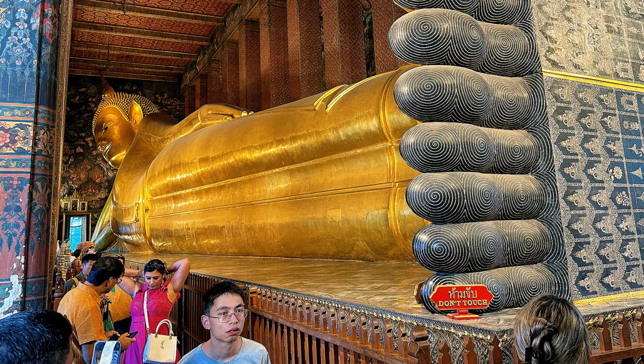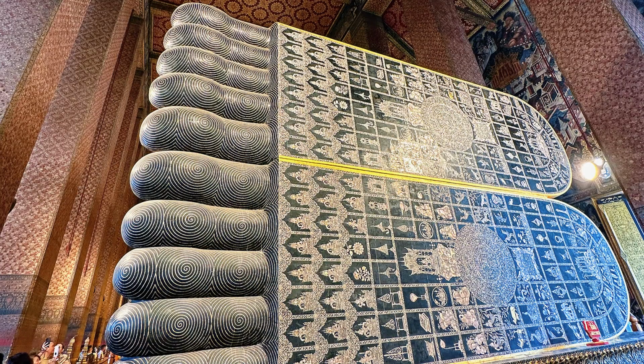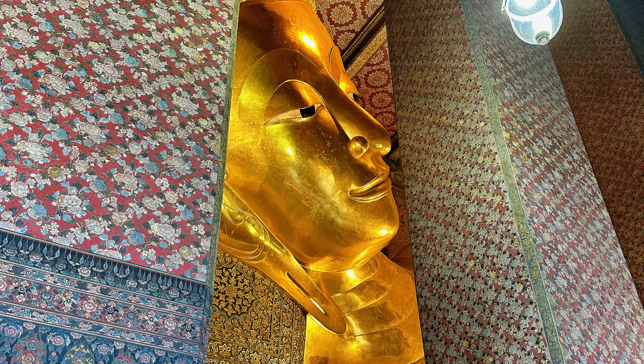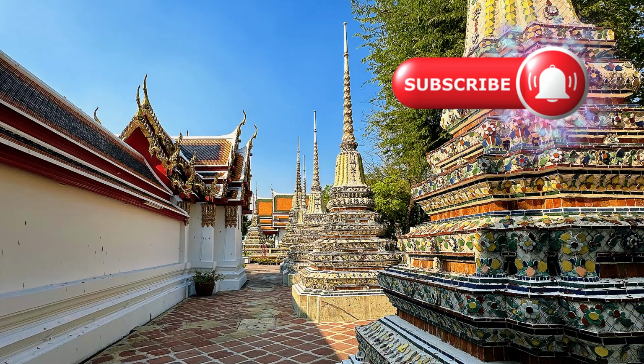There are a few ideal camera spots that you'll see right away, so be patient while everyone does their thing. I waited a few minutes, managed to get where I wanted to be, got a few shots without people in the way. It's a long, narrow building, so it's a little difficult to move that crowd through. So again, be patient.